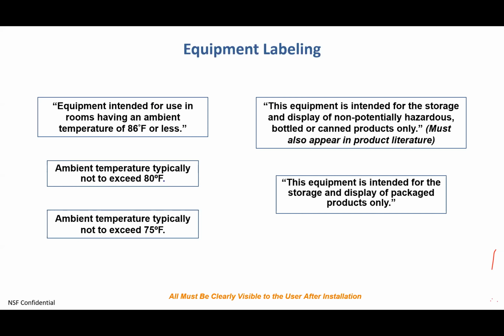Hopefully now this should give you a good idea of what these labeled limitations are that go inside of these units. Or if you look into our listings and you see something that's listed as a type 1 unit, you should maybe begin to understand what that means, or if there's any of these other criteria that's put on there. So just kind of looking at these and walking through these, right?